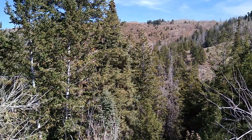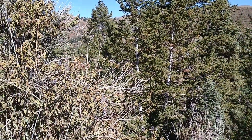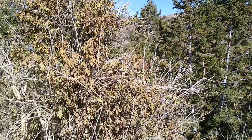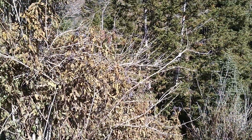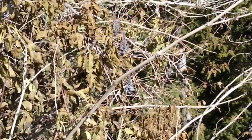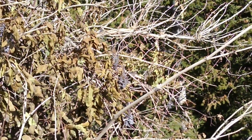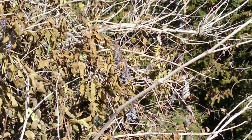We're on the road home, but on the way I kind of wanted to stop in this area. This is one of my favorite areas to stop in. You can see this bush right in front of us. It's actually an elderberry bush. And you can see the elderberries on it right there. Obviously it's froze and the bush is dying now. And I'm sure those elderberries, they may still be good, but I'm not going to pick those at this point.